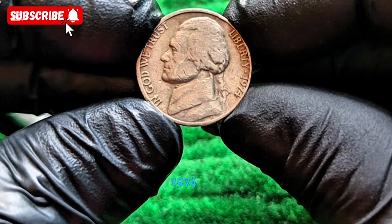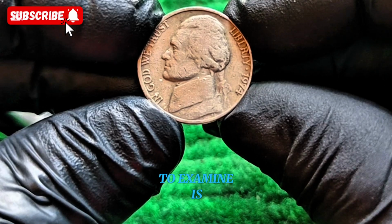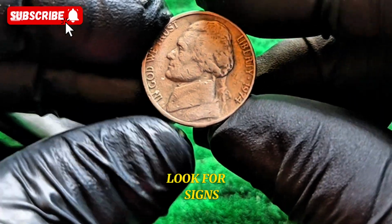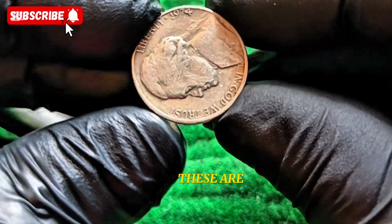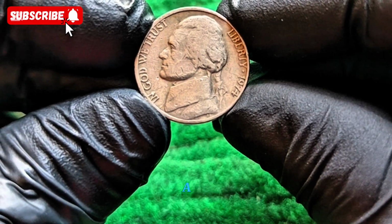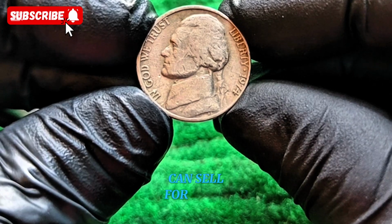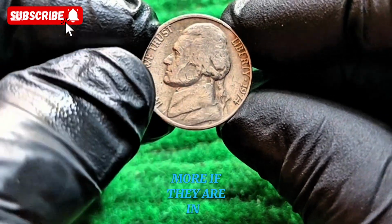Not all 1974 nickels are born equal, and one of the key details to examine is the mint mark and its placement. On Denver minted coins, look for signs of re-punched mint marks, also known as RPMs. These are coins where the D mint mark was stamped more than once by accident, usually slightly offset, creating a visible doubling. These RPM varieties are rare and can sell for hundreds of dollars even in circulated condition, and much more if they are in mint state.